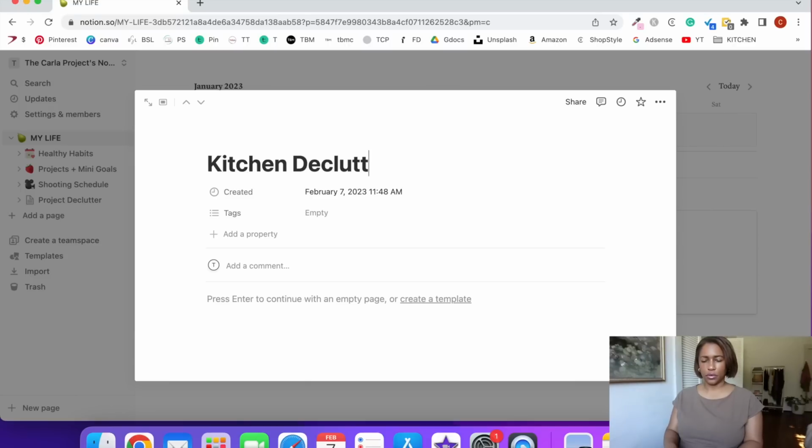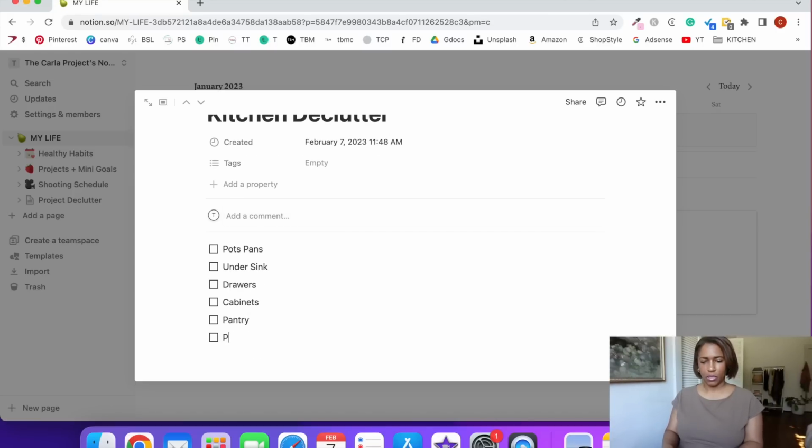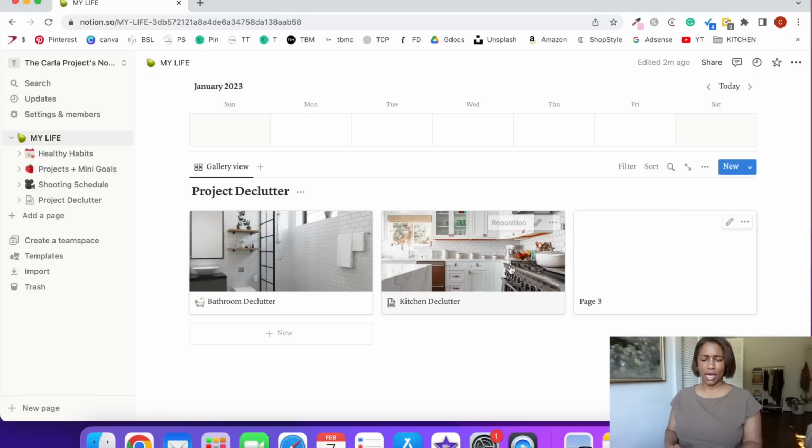Kitchen, declutter, to-do, pots, pans, under sink, drawers, cabinets, pantry, plates. And then let's go ahead and add an image. Look at that, we've got a little declutter project going.